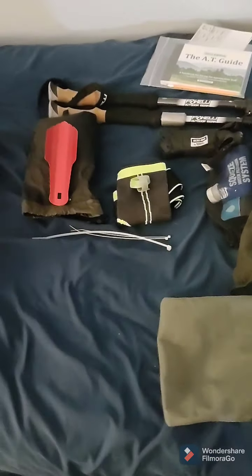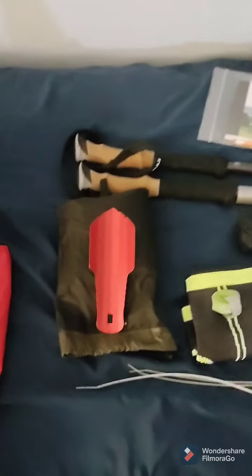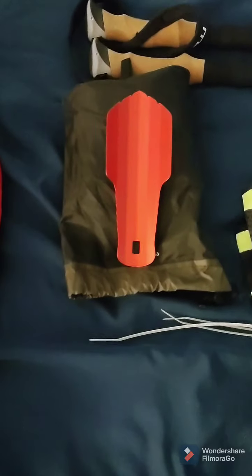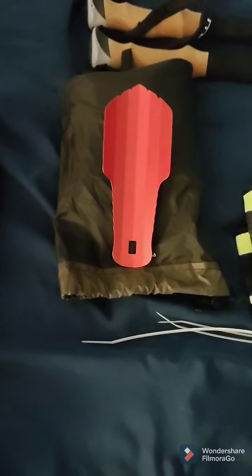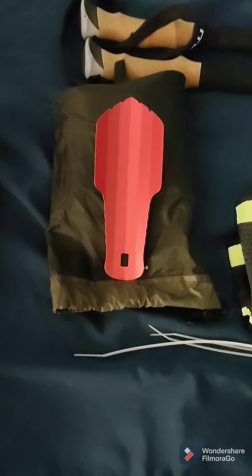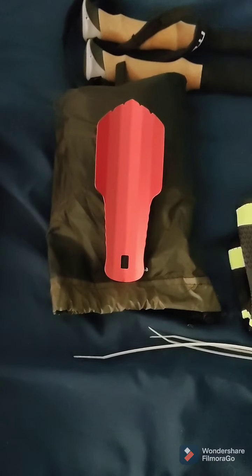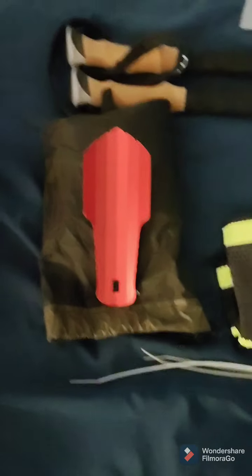Okay, now we're up to the last section, the miscellaneous and personal items. So I have the deuce of spades and a roll of toilet paper and a waterproof bag. I haven't even used it yet every time I've been out. It's just this timing wasn't necessary.